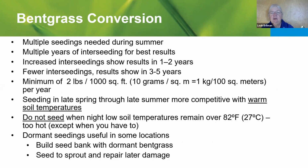So if you're going to do bent grass conversion, if you have poa annua or if you have older bent, the best results are if you can do multiple seedings during the summer, multiple years of interseeding for best results. Increased interseedings show results in 1 to 2 years. Fewer interseedings, results show in 3 to 5 years. Minimum of 2 pounds per 1,000 square feet or 10 grams per square meter per year.